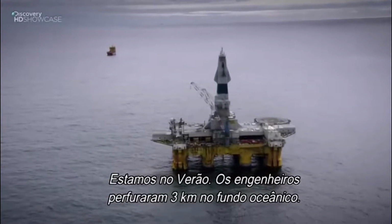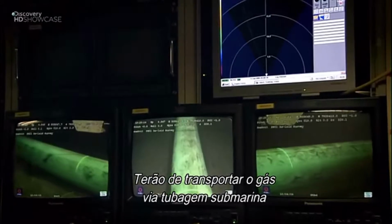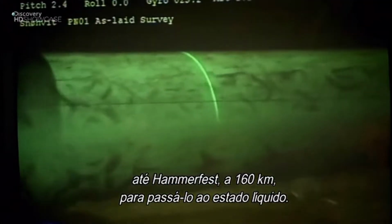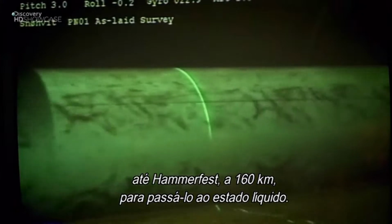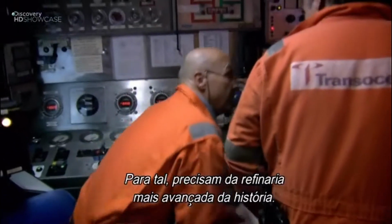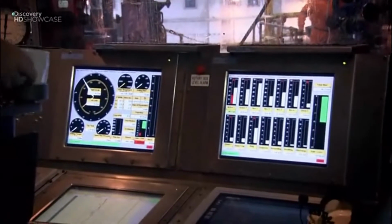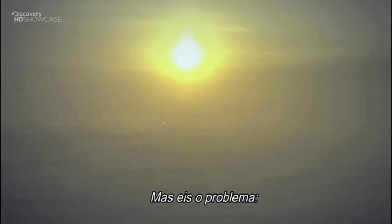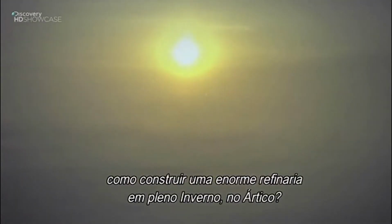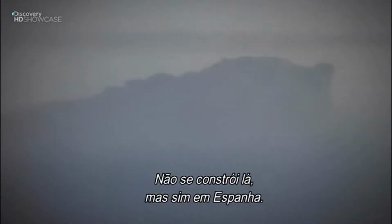It's summer, and engineers are drilling over 3 kilometers into the seabed. From here, they've got to pipe the gas 160 kilometers beneath the sea to Hammerfest, and then turn it into liquid fuel. To do that, you need the largest and most advanced gas refineries ever built. But here's the problem. How do you construct a giant high-tech gas plant in the biting Arctic winter? You don't. You build it in Spain.